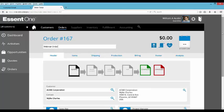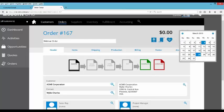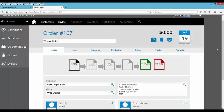Essent One gives you flexibility for things like the delivery of documents. So I could email the quote out, I could fax it out, I could print it. Essent One will track all the transactions of every single person that touches an order. It'll give me the status of the order as we go through from quote to sales order. It'll color code what's complete, what's in progress, and what's not yet begun. I can also prioritize the processing of orders based on an in-hand date.